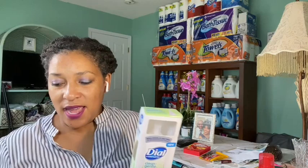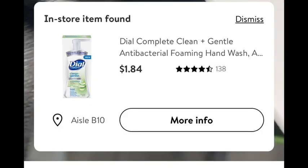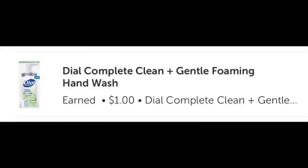And the next rebate I did was on the Dial foam hand soap. I'm loving that this keeps resetting, guys. They're priced $1.84 each. I did purchase 2 because in order to use the coupon, you've got to buy 2. Made my cost $3.68 before the coupon. The $1 off of 2 coupon that was in the 9.5 SmartSource insert drops the cost to $2.68. There's 50 cents coming back from each one for the rebates, making $1 back. Final cost $1.68 for the 2. That's less than $1 each. That's a great deal, guys.